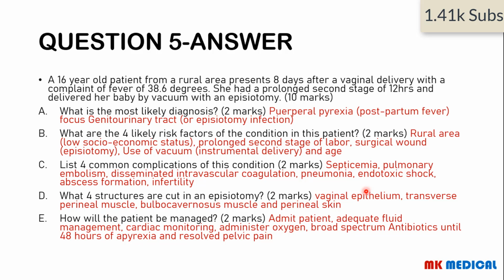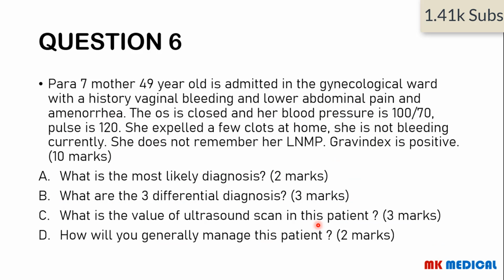So we want to admit the patient, with adequate fluid hydration or adequate fluid management, cardiac monitoring, and monitor your vitals, administer oxygen, and give this person broad spectrum antibiotics until 48 hours of pyrexia have passed and until there is resolved pelvic pain, if there is any pelvic pain. Then moving on to our last question.